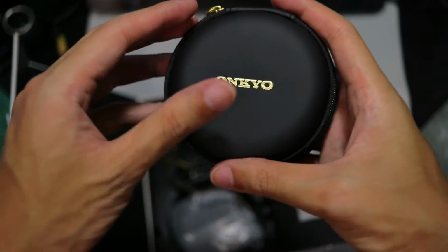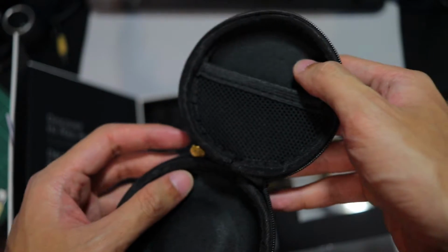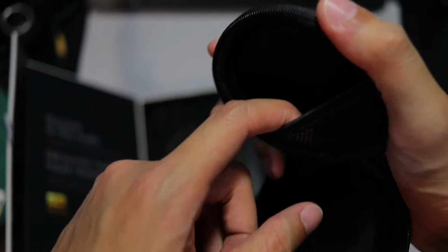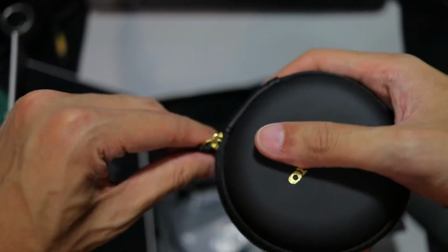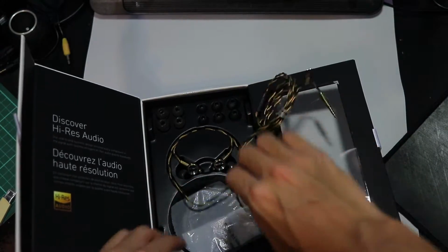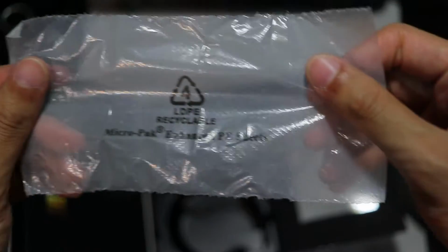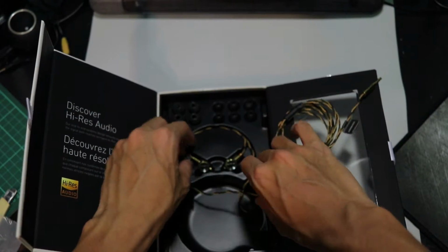Anyway, here's what the carrying case looks like. Very compact, of course. Black and gold once again. You've got this little pocket for putting random accessories inside, and I assume this would have enough room to put the E900M inside. I don't know why this is in here, but okay. Pretty strange packaging, I have to say, so far.